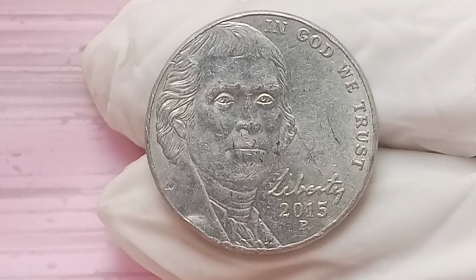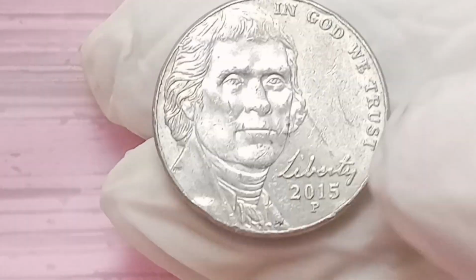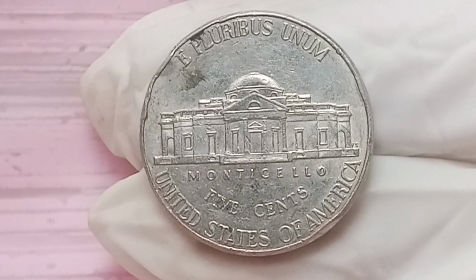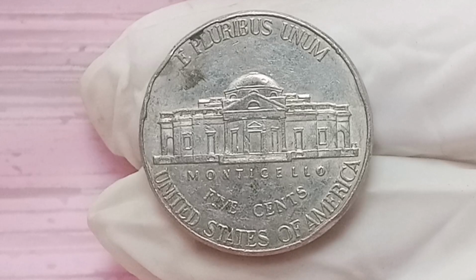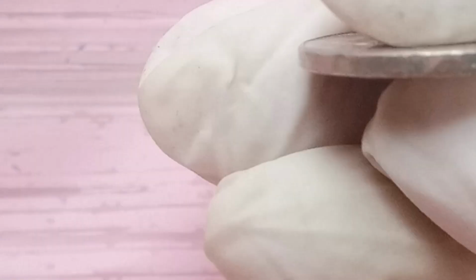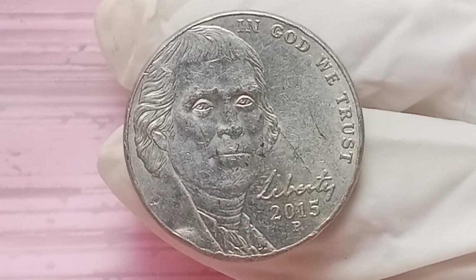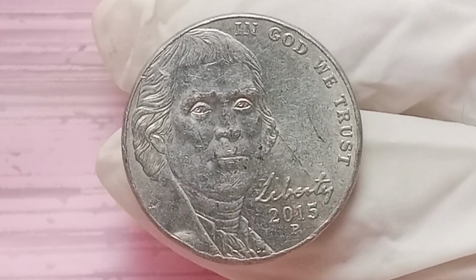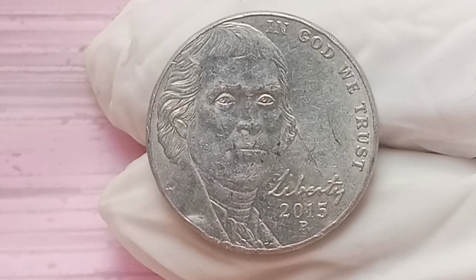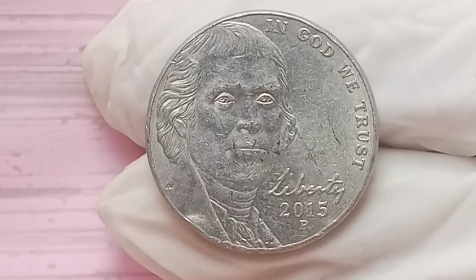Beyond errors, condition plays a massive role in a coin's value. Coins that are in uncirculated or mint state condition, free from scratches, wear, and damage, can be worth significantly more than their circulated counterparts. Imagine holding a nickel that was minted in 2015 but looks like it was made yesterday: flawless edges, brilliant luster, and every tiny detail perfectly preserved. That kind of quality, combined with a rare minting error, is what turns an everyday coin into a collector's dream.